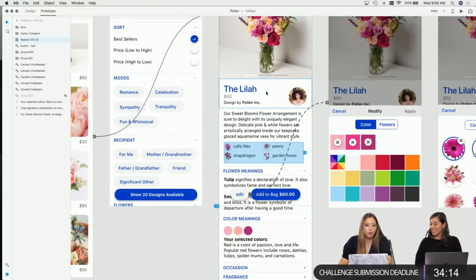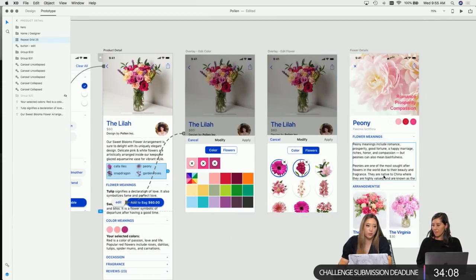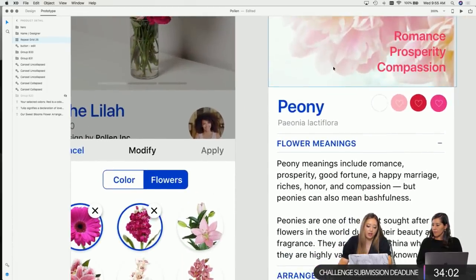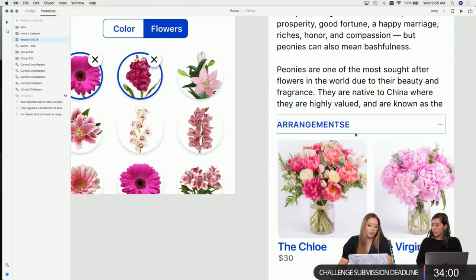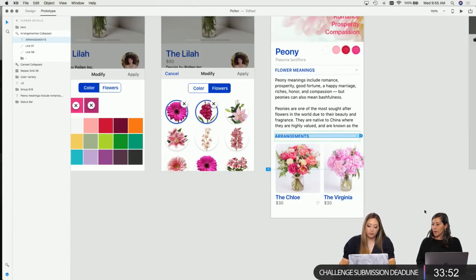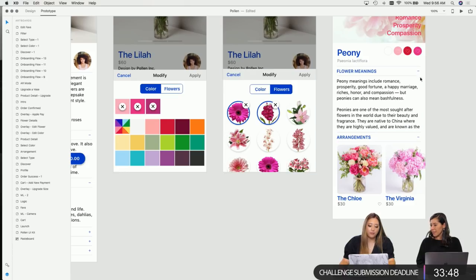So, in order to help educate people on what flowers they are, you can have a flower description page where you can click that flower, and it tells you a little bit about it, and then gives you arrangements that include those. This is misspelled. And you had something where there was actually a meaning for the flower. Yeah, I think that's here.